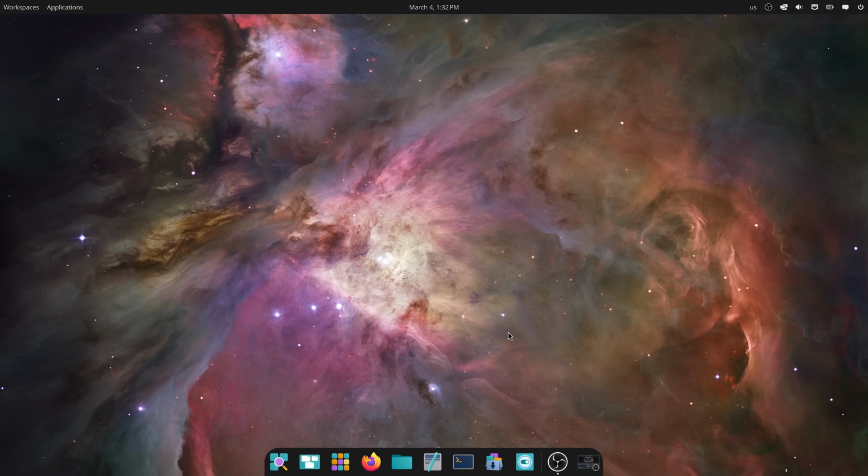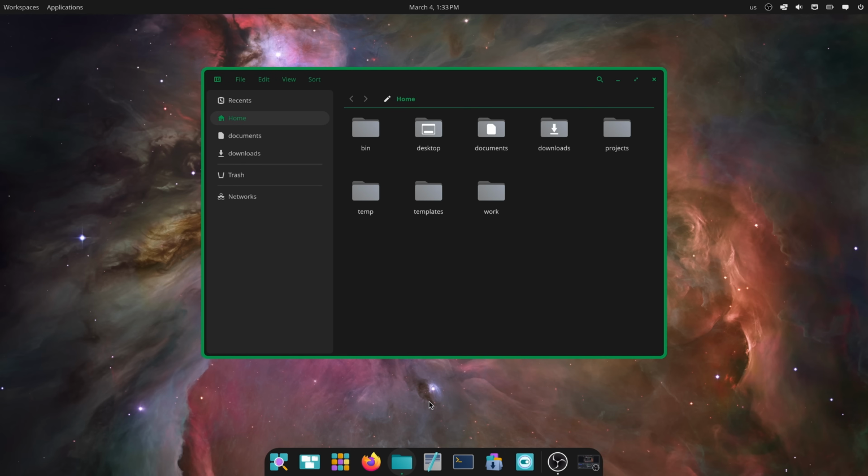Now, the first thing you're going to notice is that we have a panel up here at the top, and we also have one here at the bottom. And down here at the bottom, we have our pinned applications. So you can see I have Firefox, a file manager, a terminal, and obviously if I click on one of these, it opens the application.